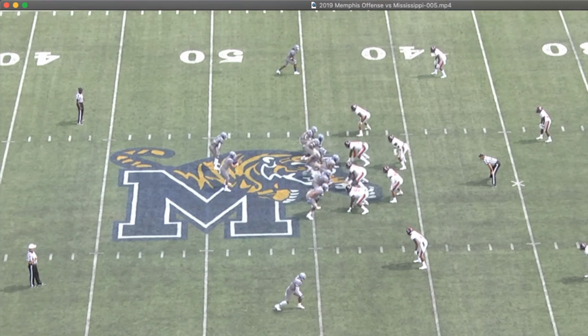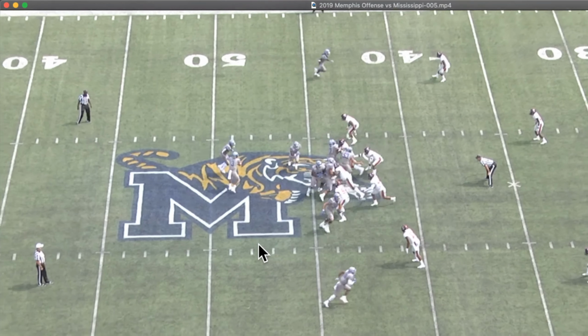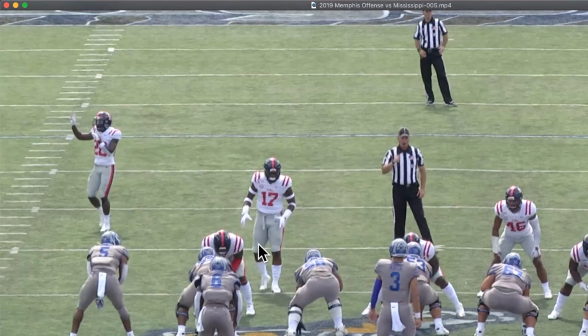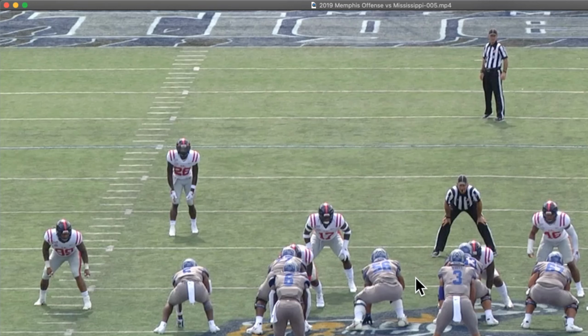Actually, that's not power. Interestingly, this is another version of a zone type play where you're pulling the guard and you're pulling the tackle as leads when everybody's stepping right. This is not normal. This is a variation you don't see a ton of. And once again, you're getting a little bit of space for your back on that side, but you're outclassed up front. But notice he has a bubble over top of him and a bubble over top of him.